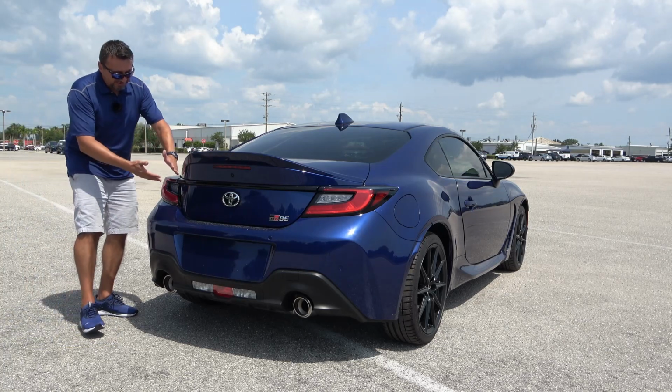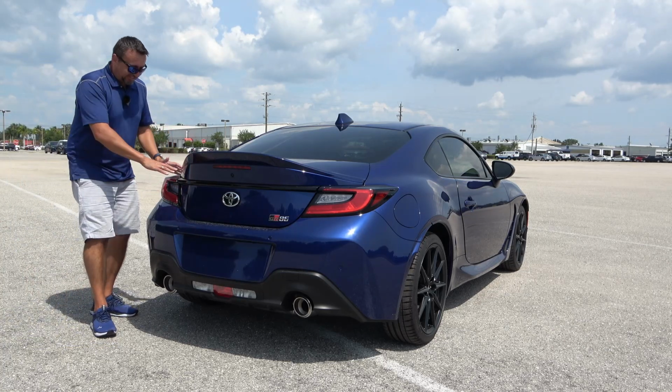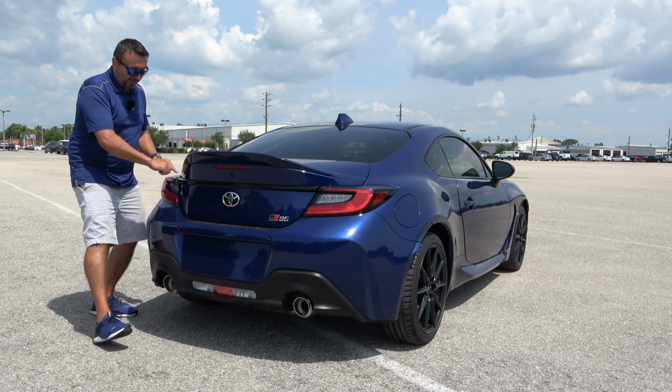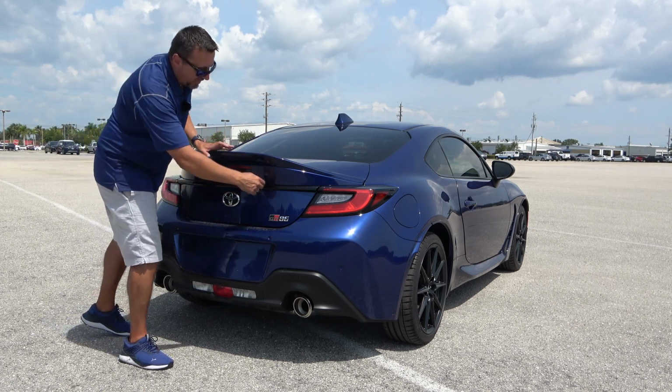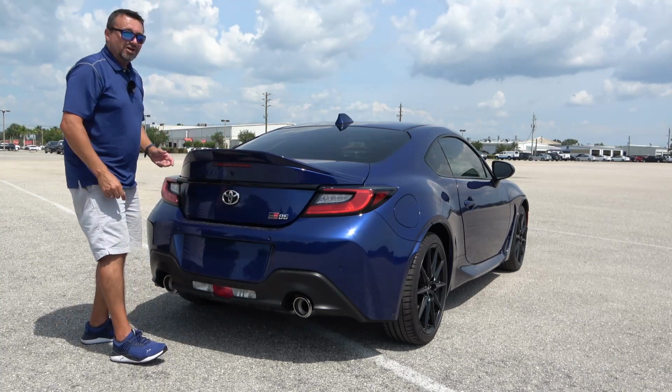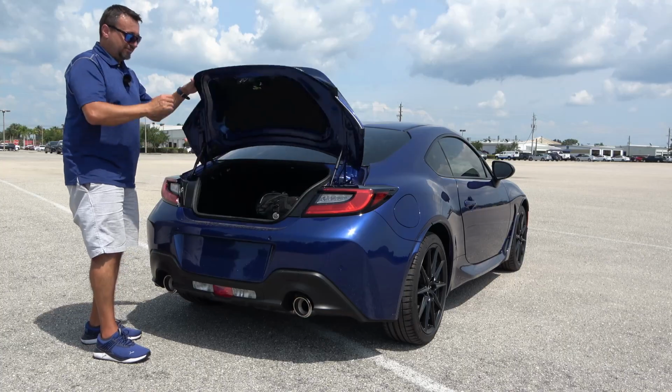So as far as the lights, they're fully LED lights. They have this sticking out versions like you see on so many Toyotas right now, and then they're connected by this shiny black trim piece between two of them. It also does have a trunk, so let's see how much room we have inside of it.